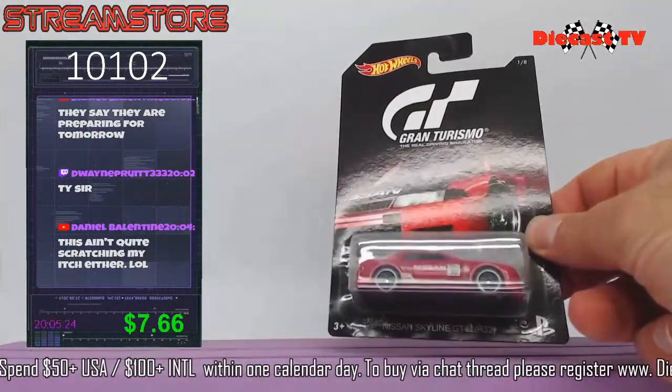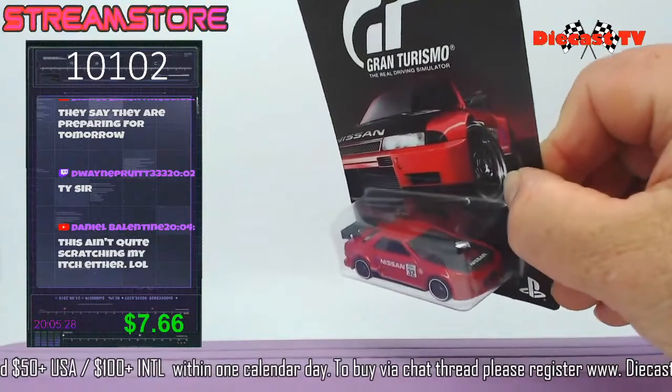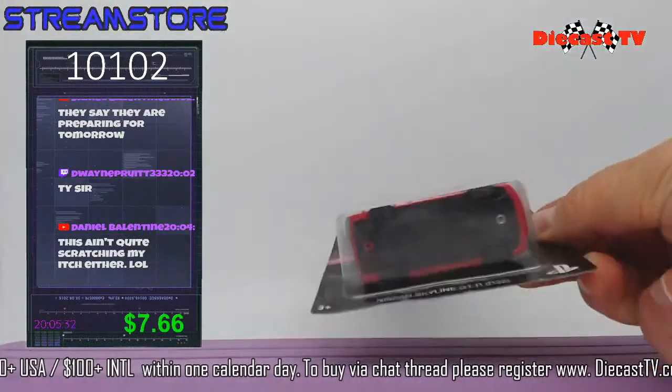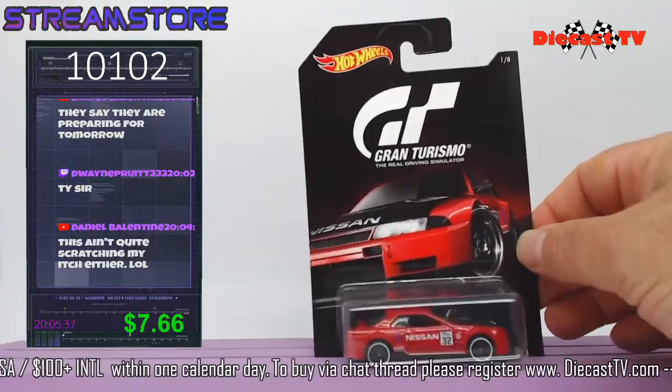JDM. Look at this beautiful Nissan, baby. It's a Skyline GTR. Oh, man, look at the wheels. Look at the paint job on that, number 32. Love the wing, love the red. My goodness gracious, killer little JDM. Oh, man, Gran Turismo. Get it now.